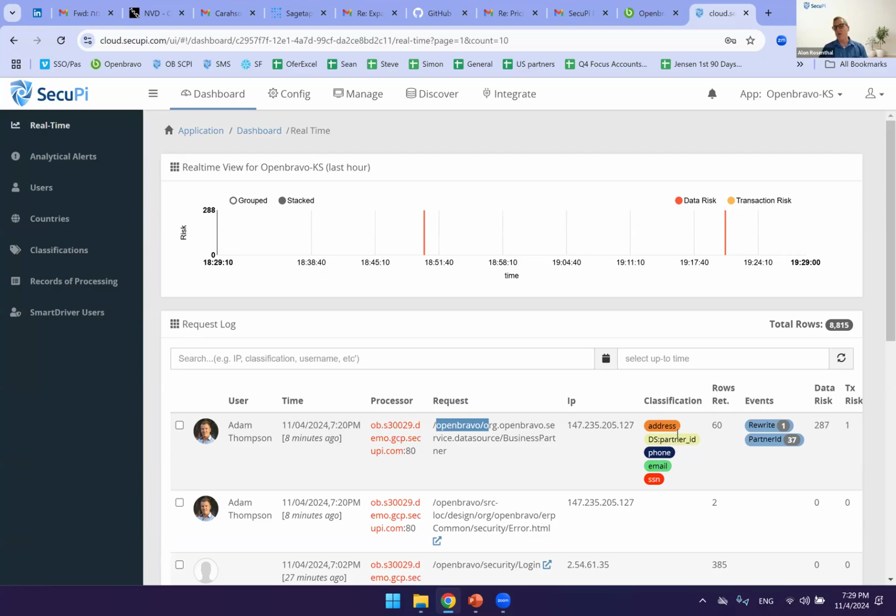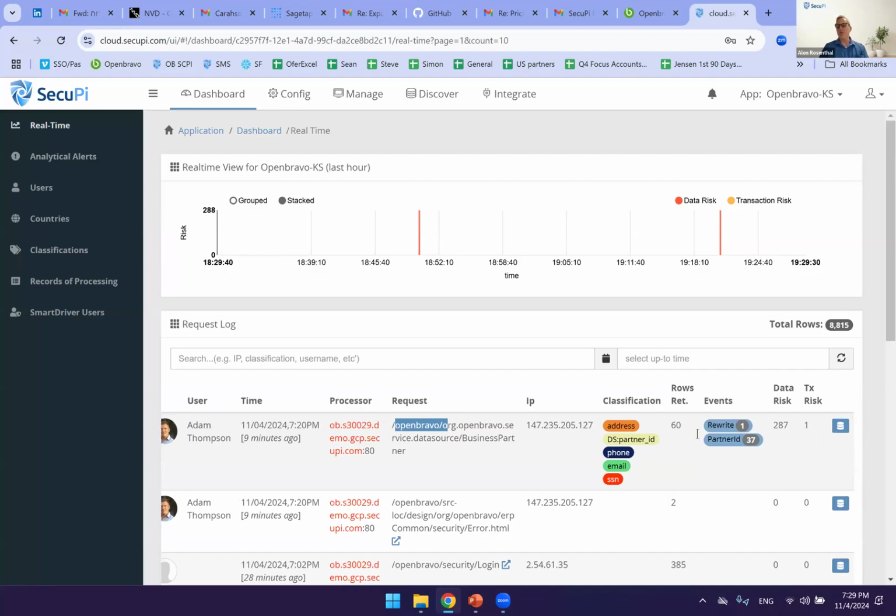Those classifications can either be generated by SecuPi or can be imported from any one of your catalogs, Elation, Colibra, BigID, and other types of data catalog and data classification tools, PeerView and others. So based on those classifications or our classifications, we will classify all activities to the sensitive data that you have, in addition to providing a risk score to those activities.